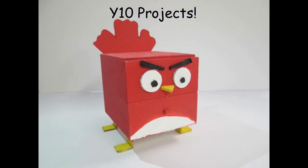As you can see, this is more of a hands-on project. Some students are more comfortable going down that route, and we absolutely encourage that. And Year 10 is about finding where their comfort zone is.